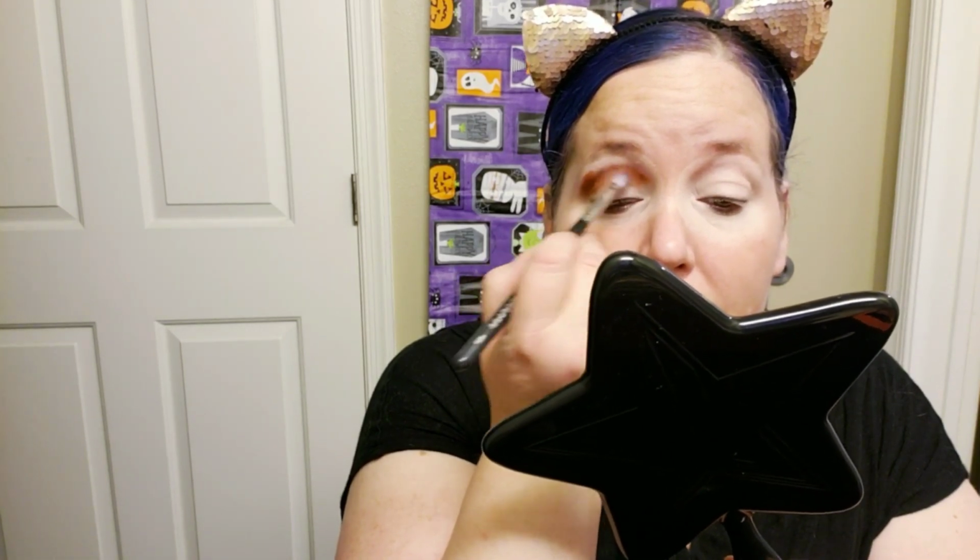I cannot believe how pigmented they are. And I'm just gonna put that through my crease. I think this brush might have had something darker on it. Tried wiping it off, but we got a little bit of that darker pigment. That's all right. Let me put some into this side too so that it matches.